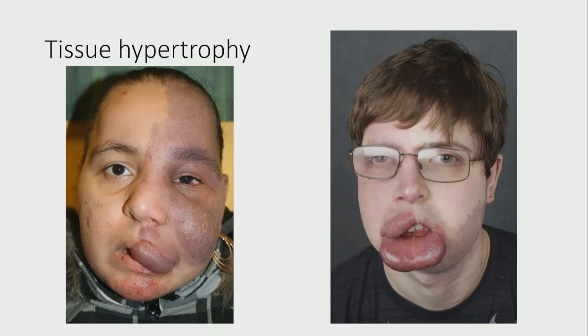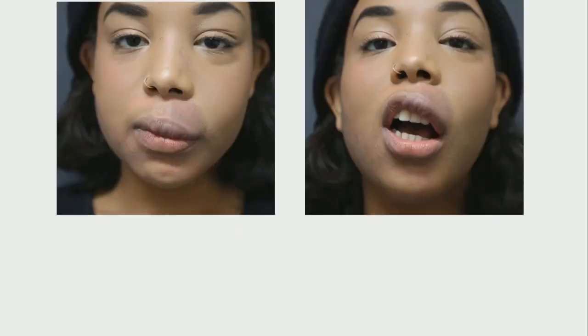We've all seen patients like these two, and you can see this lady with cheek, upper lip involvement, and this young man with both upper and lower lip hypertrophy. Another example, and if you see with her open mouth there, you can see that her maxilla is overgrown, and so her bite is canted, and you can see the sloping of her bite. This entire maxilla is overgrown with hypertrophy.